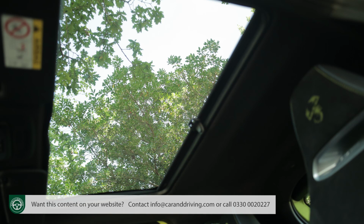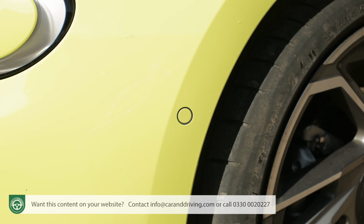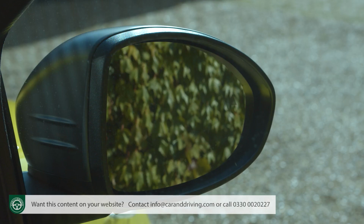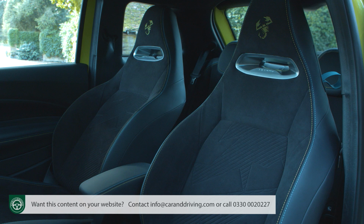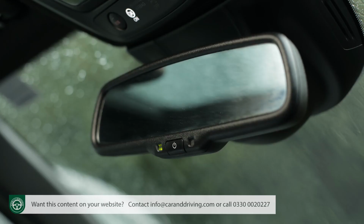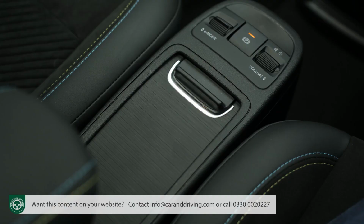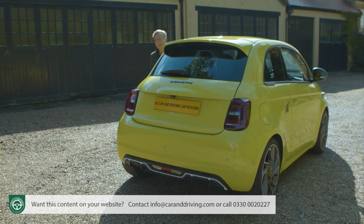The fixed top version gets a glass roof as well, and this plusher spec also gets you keyless entry, front parking sensors and heated door mirrors. And inside, heated front seats, a wireless phone charging pad, a reversing camera, an electrochromatic rear view mirror, a heated windscreen wiper blade area and a central armrest with a closed console.